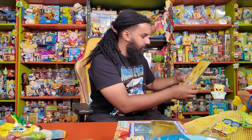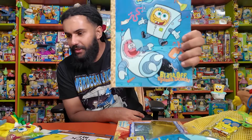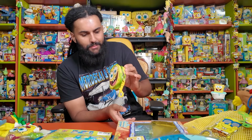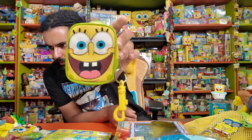Okay, and then finishing it up here, we've got a SpongeBob folder here with a Kick Me sign in the back, a green label SpongeBob coloring golden book. This last stuff is really dirty. A really dirty little SpongeBob travel bag here, but there's no tag on this one. The thing about this is it can be easily washed.